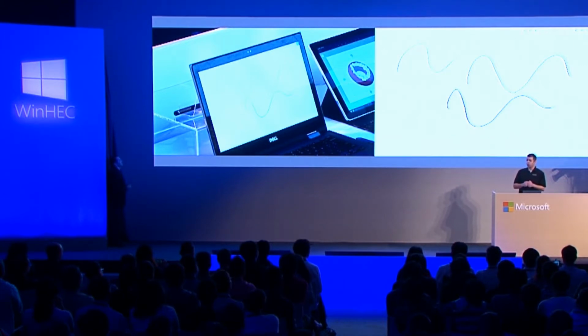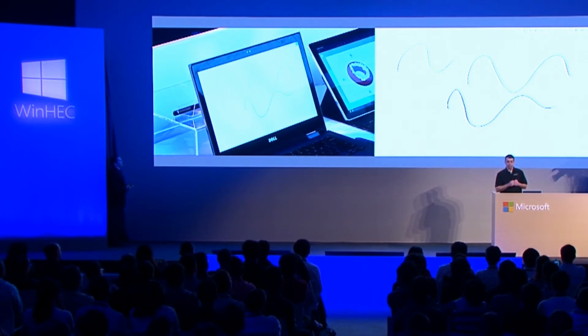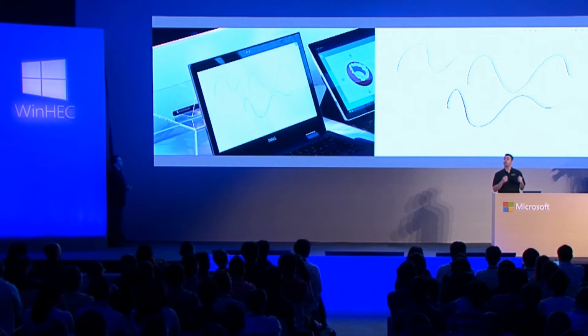Now, the next thing I want to show you is one of the improvements we're making in the Fall Creators Update for Pen. While the pen is best at inking, we also know that not every application is ink-enabled, and users are looking for a consistent and predictable experience with their pen.